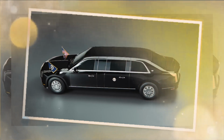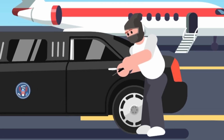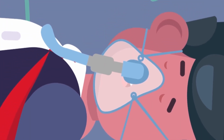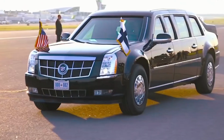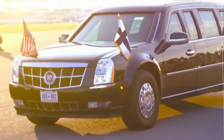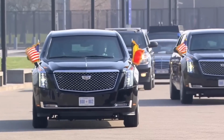The windows are 8 inches thick and the handles can be electrified almost immediately to prevent any unauthorized entry. Inside the car, there is always a storage tank that holds the president's blood type. This tank can withstand any possible threat. However, although the president is safe from the shooter, the worst is yet to come.